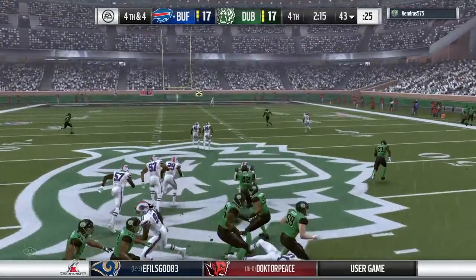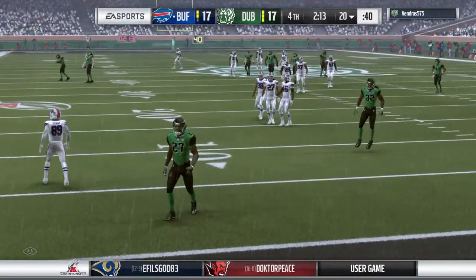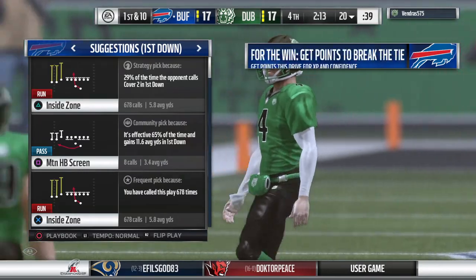His first punt, 45 yards. This looks good as well. And this is going to hit the goal line and continue on into the end zone for a touchback.